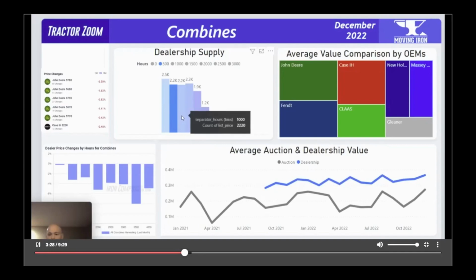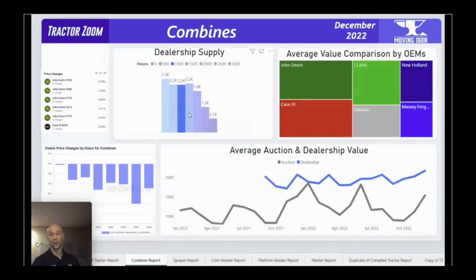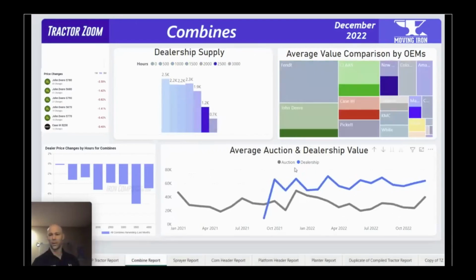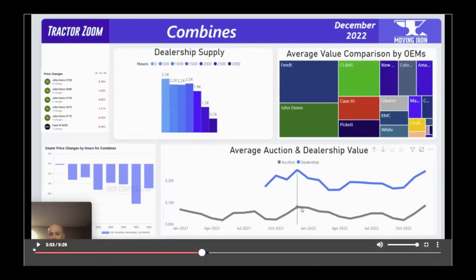Hours, and again, this is machine hours, not SEP. It's not really until you get, there you got parity. Again, that gray one on the bottom is auction market. 1,500, close to parity. 2,000, a little bit stronger. So you can kind of see there, once you start to get up there in hours, it could go either way on how that combine market is doing now.